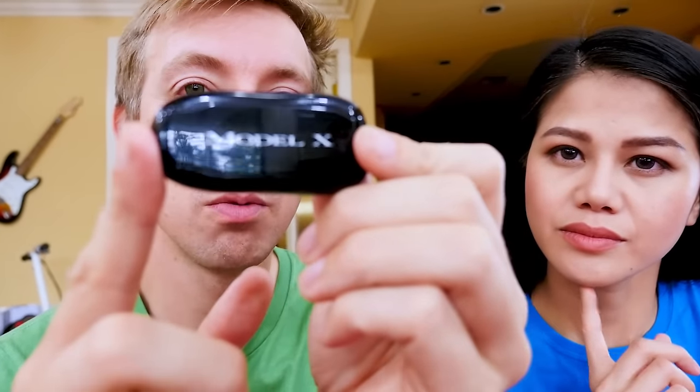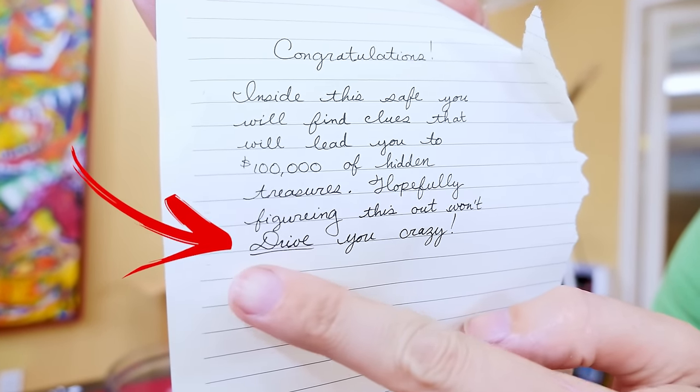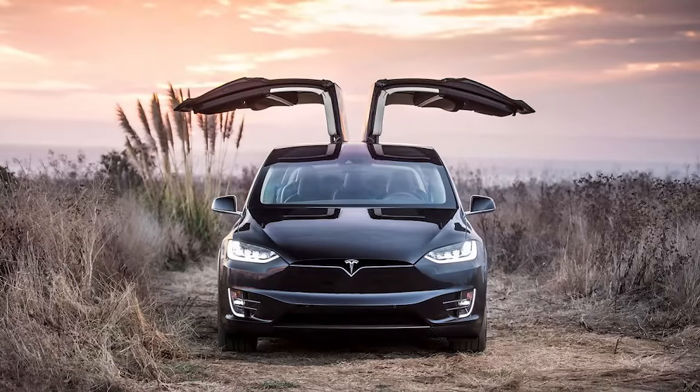Oh, see, I was right. It does have an X on it right here. So maybe that has something to do with the map because there was an X on the map. Oh yeah, here, I'm just gonna look it up. Oh, you know what? On the note, it says, hopefully figuring out this won't drive you crazy. And drive is underlined. So maybe it has something to do with a car and we have to drive to the X. Oh my gosh. What? What's up? Look at it. Oh. It's Model X, X is a real car. It's a real car. Like a physical adult sized car, you guys. Not a toy car.